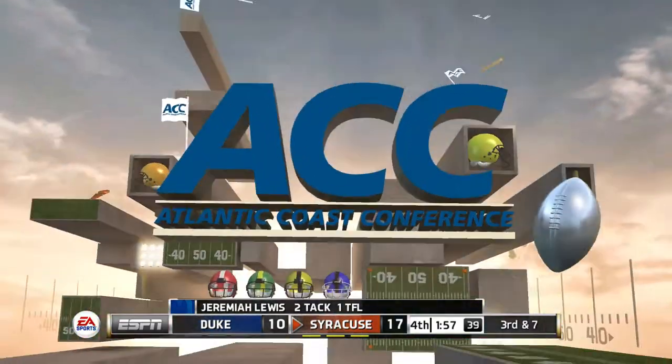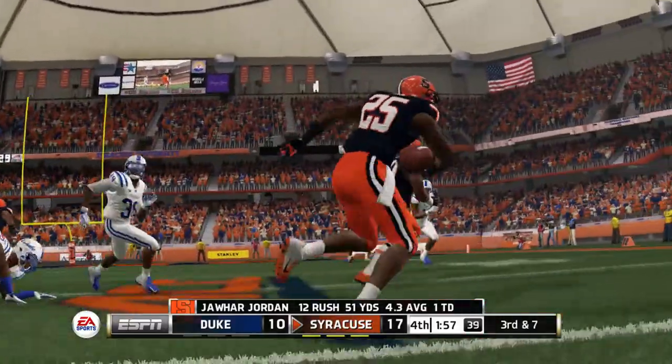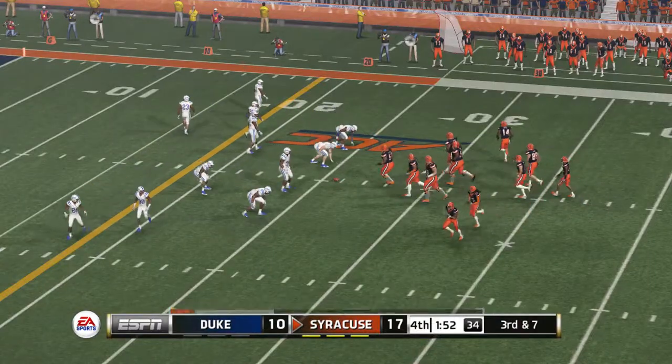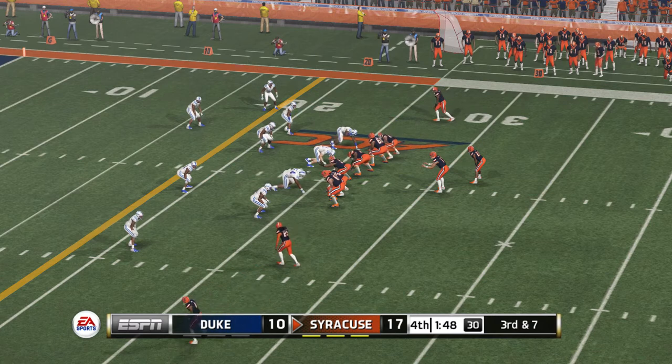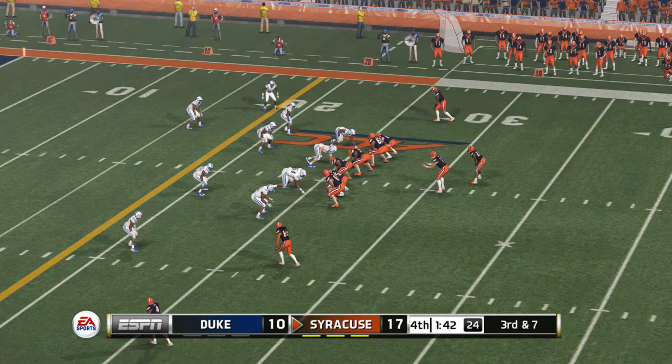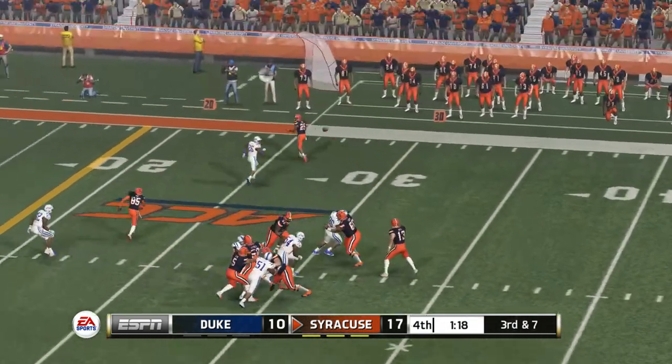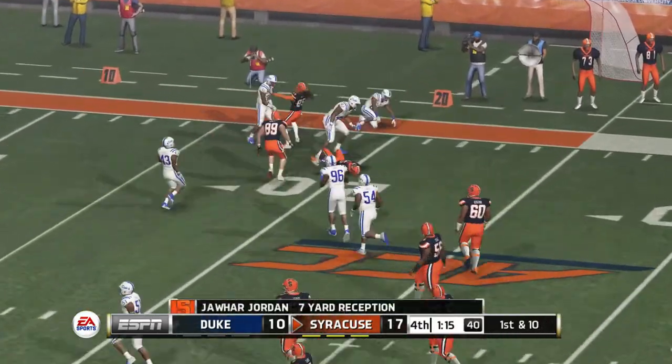They were on him almost as soon as he took the handoff. That makes it 37. Third down, and they need to get it to the 19. It's a big first down for this offense.